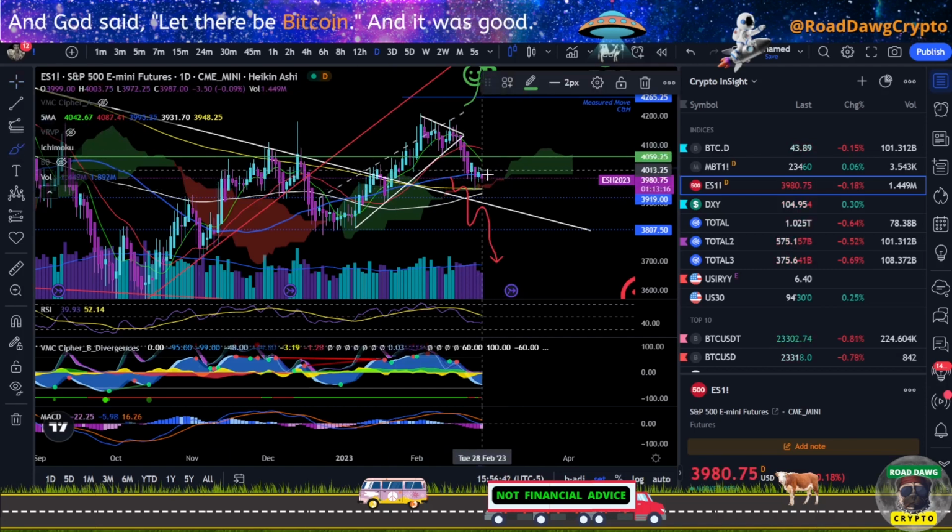Most likely what is happening here is that we are going to retest this trend line, probably around here, about 38.93, before we can find a move up. But it all depends on if we hold this level when we get there. Personally, I would like to see us bounce from here and go ahead and continue up to this area. We have to wait and see.